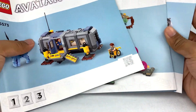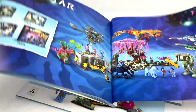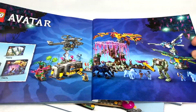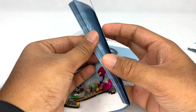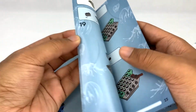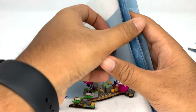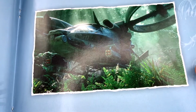3 instruction manuals to encourage building together. At the back of the first one, we've got the ads for the other Avatar sets, which look very nice all together, and I will be doing a collection video on them. And throughout all of these sets, they've scattered pictures of Pandora. And actually, I've never really talked about this, but there's very nice patterns in the corner. I don't know if I can find any off the top of my head, but yeah, here, this is what I was looking for.